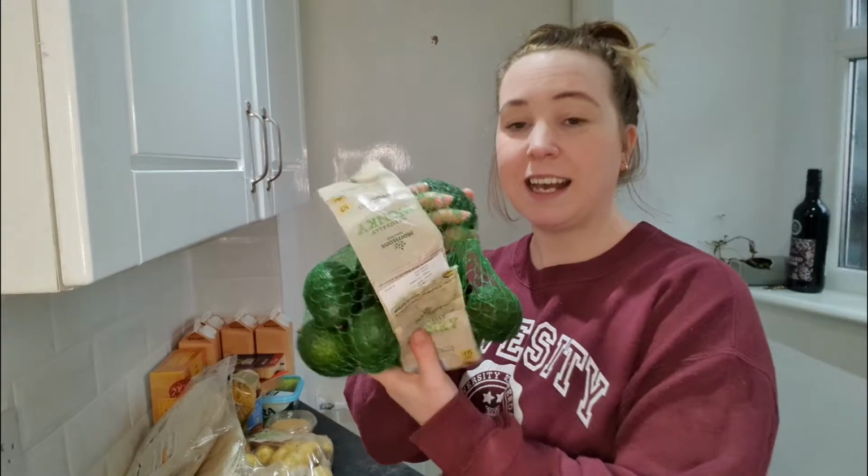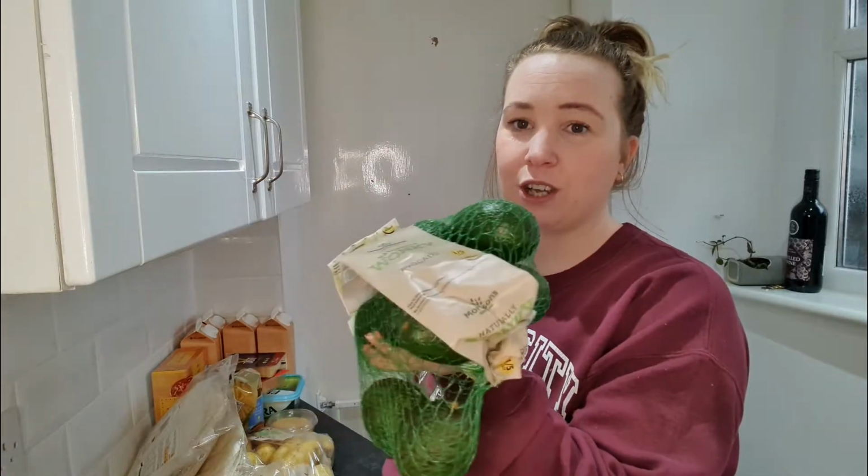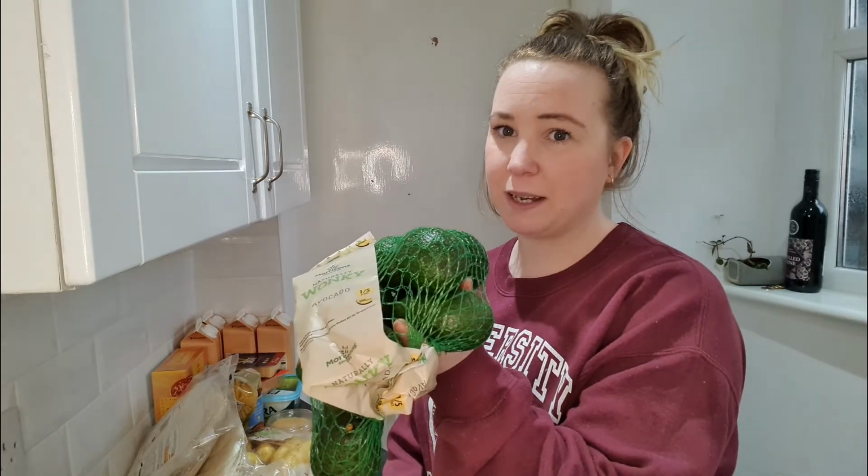£2.40 for all those avocados. £2.40, and it stops food waste as well because they are the wonky ones. But £2.40 for all of them, when I'm pretty sure 2 of the normal avocados are £2. So you save a lot of money when you get the wonky stuff.